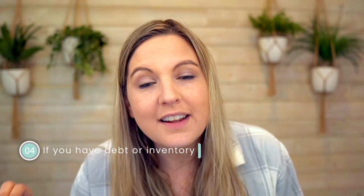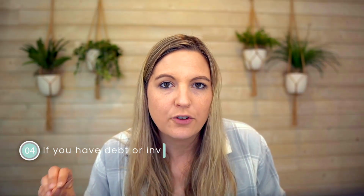Number 4, if you have debt or inventory, a software is going to be best for you as well. Now, I'm not talking about small amounts of inventory that you can kind of manually handle, but if you are an inventory-based business, then you are probably going to want to have a software that can help you with that and that integrates with your accounting software to make things easier. And if you have any kind of debt or other liabilities, again, that's a reason that you would need to have a balance sheet that would show up on. So inventory is an asset on your balance sheet, debt is a liability on your balance sheet. So if you have anything that really needs to be tracked on a balance sheet, then you're going to want to use some form of accounting software to track that.